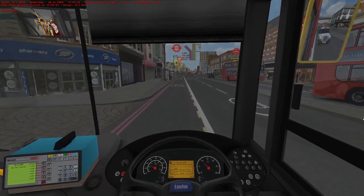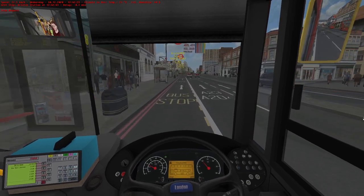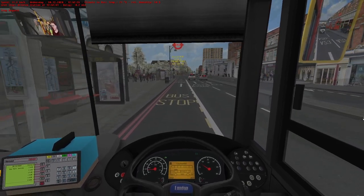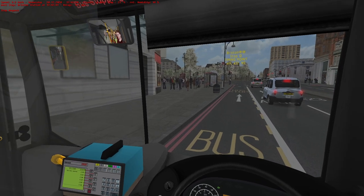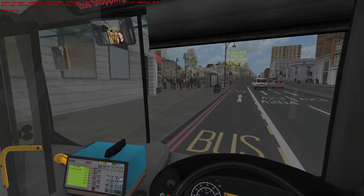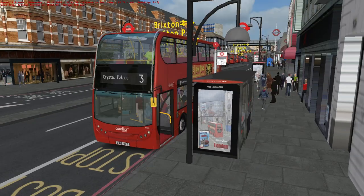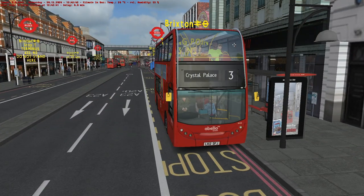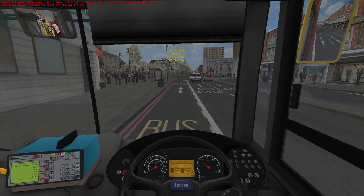Right, where are we now? I can never remember which stop's where. It's a timing point and we want the middle stop. Fair dues. Very nice, are we ready? Yep, timing point has been achieved. Crystal Palace.